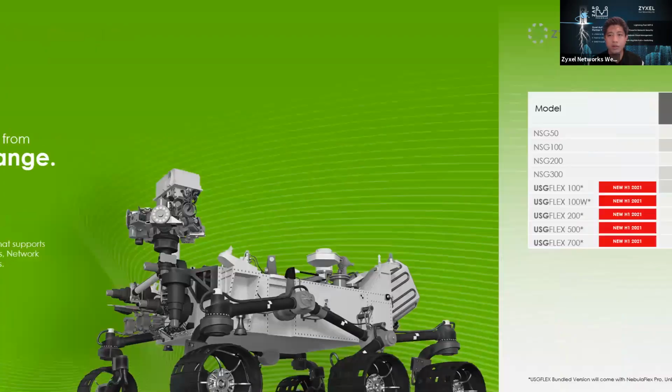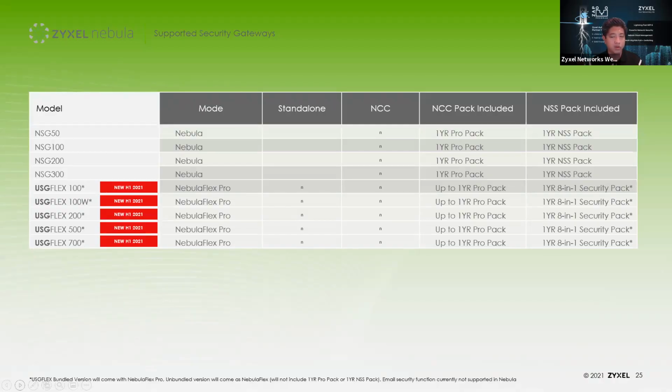So some of the things you might want to know from the licensing side as well. When you buy USG Flex that's bundled with services, the NCC pack is included. And also, obviously, it includes the NSS, which is the security pack. So NCC is just the Nebula Cloud Controller licensing, and NSS is our Nebula security pack. So that's the 8-in-1 pack, and those can actually function when you buy that license. That same license that you buy for the USG Flex is the same license that when you flip it over to the cloud is active in the cloud. So it's the one and the same, whether you're using it in a standalone mode or into the cloud. So you're able to basically make it really flexible on how you want to use it.